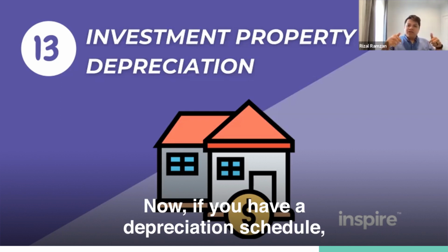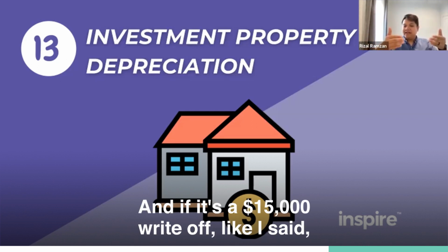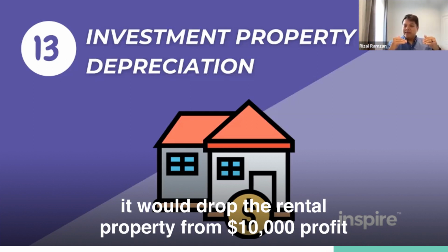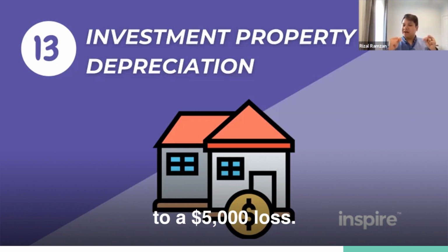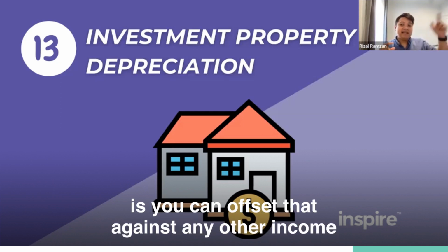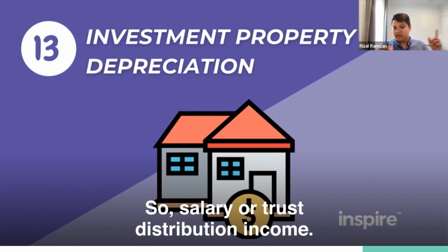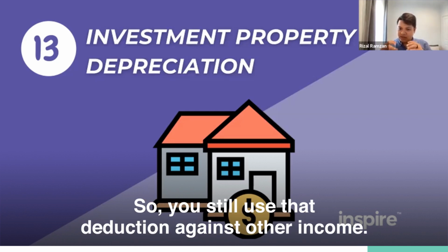Now, if you have a depreciation schedule, you include that depreciation in it. And if it's a 15 grand write-off, like I said, it would drop the rental property from a 10 grand profit to a 5 grand loss. Now, the benefit of the 5 grand loss as well is you can offset that against any other income that you earn in your name, so salary or trust distribution income. So you still use that deduction against other income.